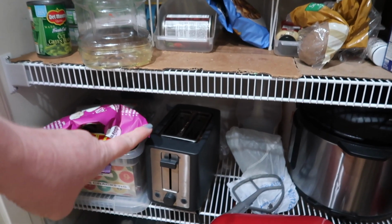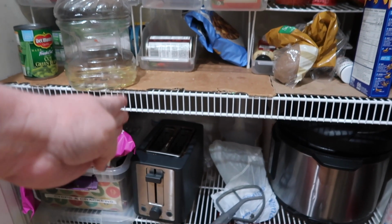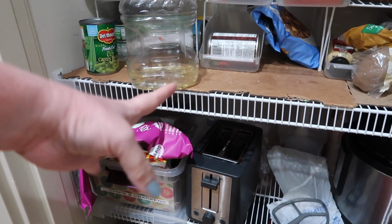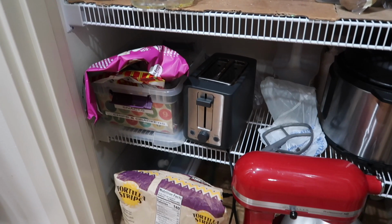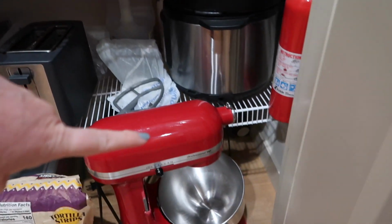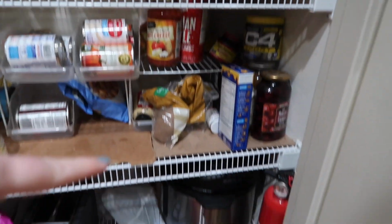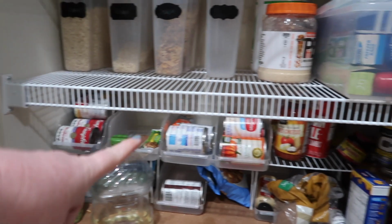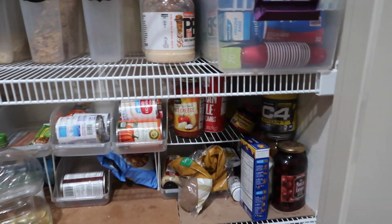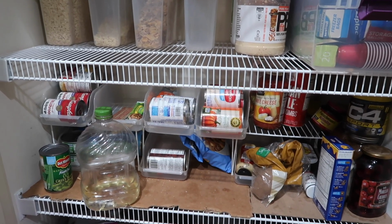Part of the problem is that the toaster comes in and out all the time, so you can't put anything on that part of the shelf, and thus the chip bag situation. There's always a chip bag in the way, as well as the parts that go to the mixer. Okay, then this shelf, again, these two are the main culprits. This shelf is gonna get completely taken out and redone. And this is where I hope that I can figure out a good solution.